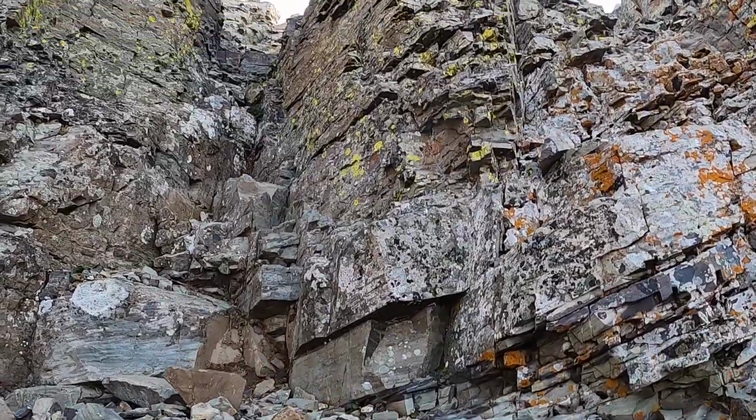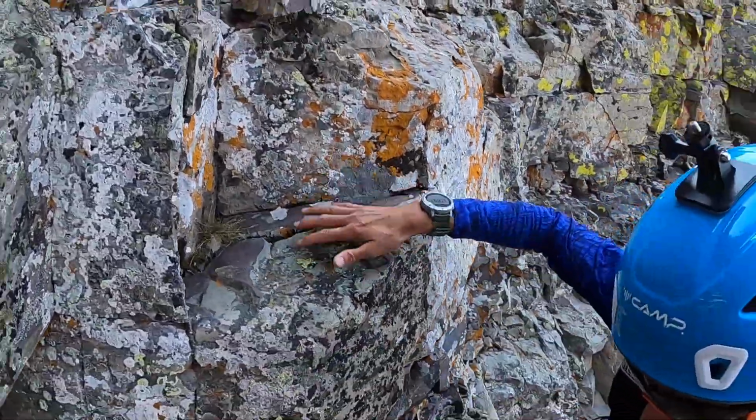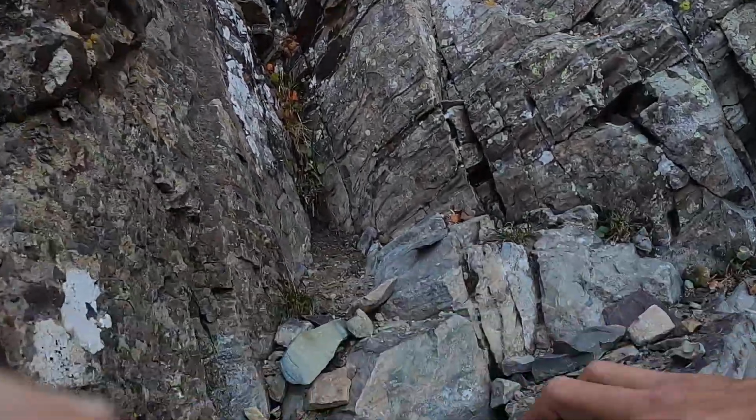All right, first class 3 moves. Gonna send this chimney here. It looks pretty steep here at 13.3. So you gotta use both hands there.